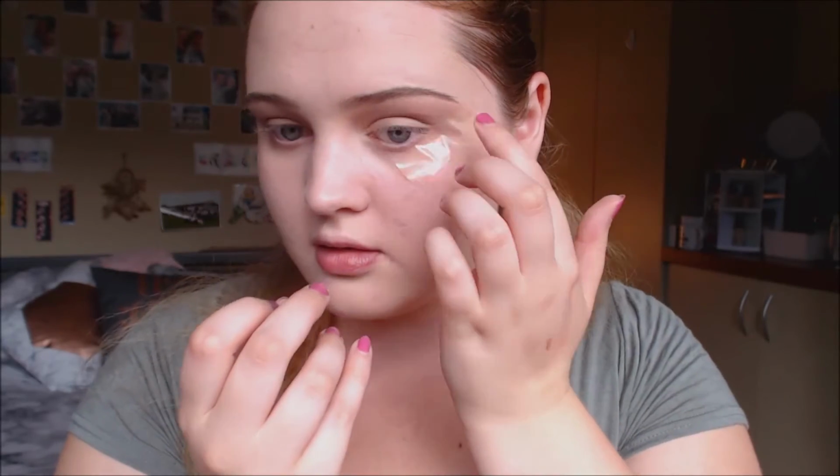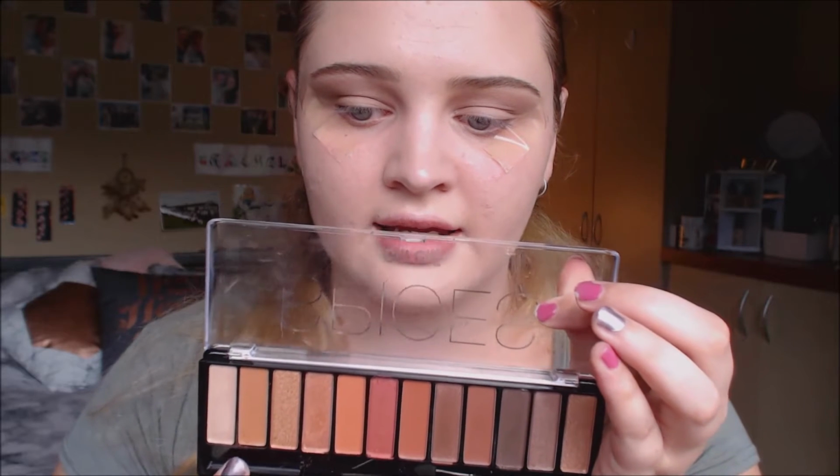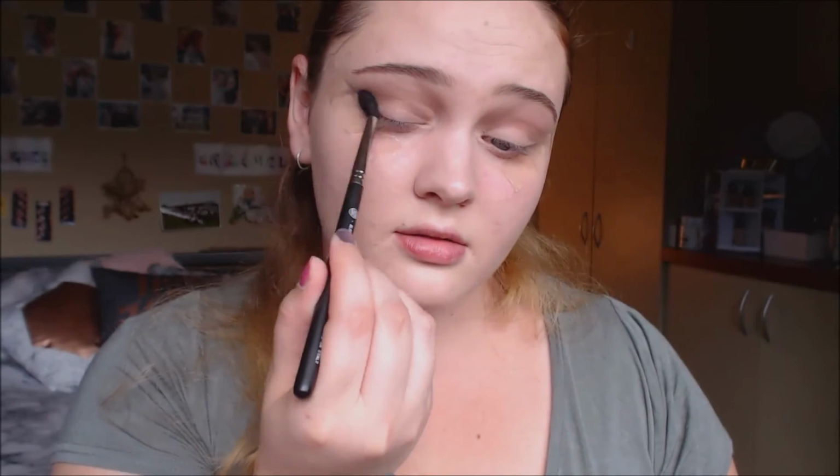To get that sharp look that Kylie has on her eyes, I'm going to need some tape. So I'm just taking some ordinary sticky tape, putting it on the back of my hand. With that same brush, I'm going to go into the Spices palette, and I'm going to take this colour here, which is a little bit warmer than the other ones, and focus that more on the outer part of my crease, and then blend it in slightly.